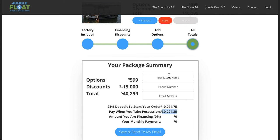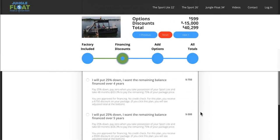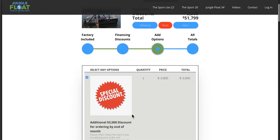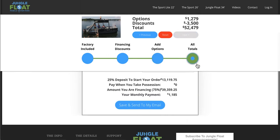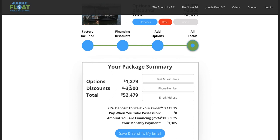But if you were financing, let's go back to here and pick one of the financing options. We'll pick the 5-year one, and I'll come back over here to add options. We got the discount there. Why don't we add in LED lights. See what it did? It added it to our options here. So we see the full picture when we click all totals. Right there, we've got all the options, the discounts.